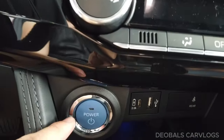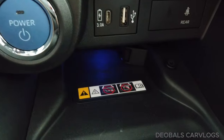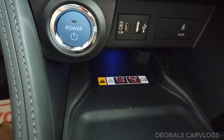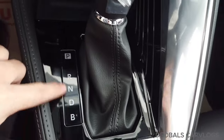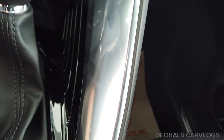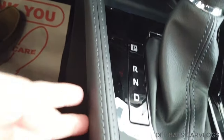Here we have the controls of the air conditioning, a push start button, and a wireless charging pad. Then there are Type-C and USB ports. Alright. And then on this panel, a piano finish for the shifter panel, and a glossy silver design on the passenger side. Then the auto hold and electronic parking buttons. Here it is leather wrapped with white stitching.